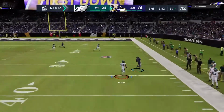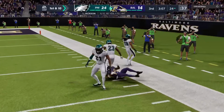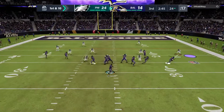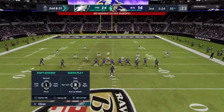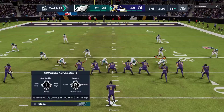On the run, he'll let this go. And this will be caught at the 30. And he goes down, but not before getting this inside the 25. 39 yards there, a big one. Throwing on 1st down, it's Jackson. And he's going to be taken down, back around the 35-yard line. That's Derek Barnett coming in and making the play.